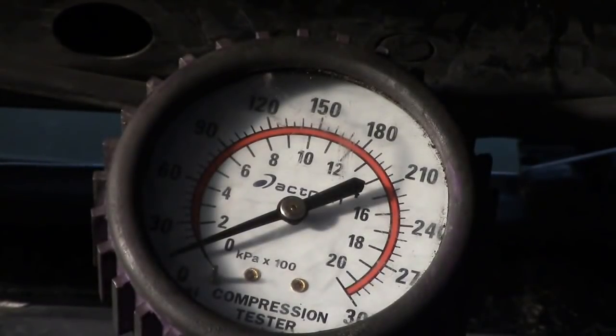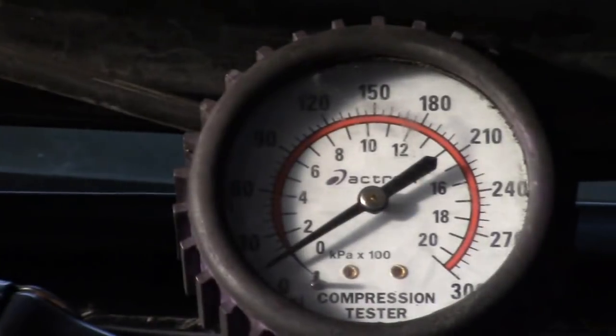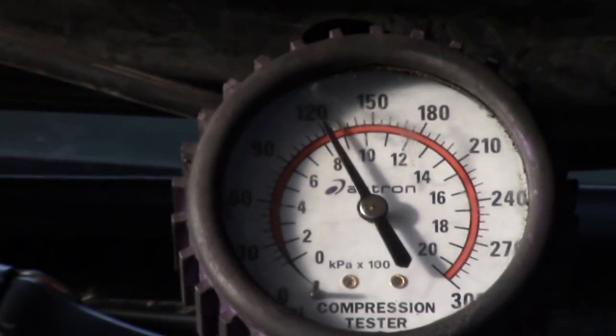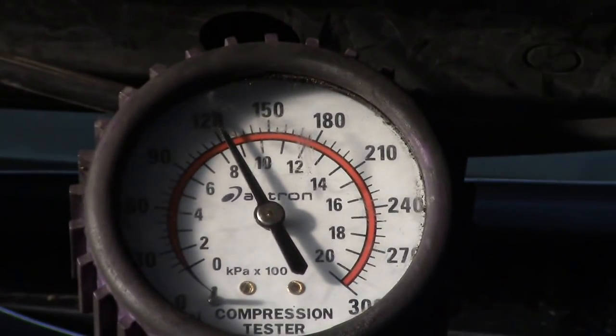And of course, what we're looking for here is that the compression will be the same on all the cylinders on any bank. So this one should also read 120. If it does not, then the problem would be a single bad cylinder, but that is certainly not the case. So let's see what happens. We can see we once again repeated 120 psi. So we are looking like all the cylinders would be 120.